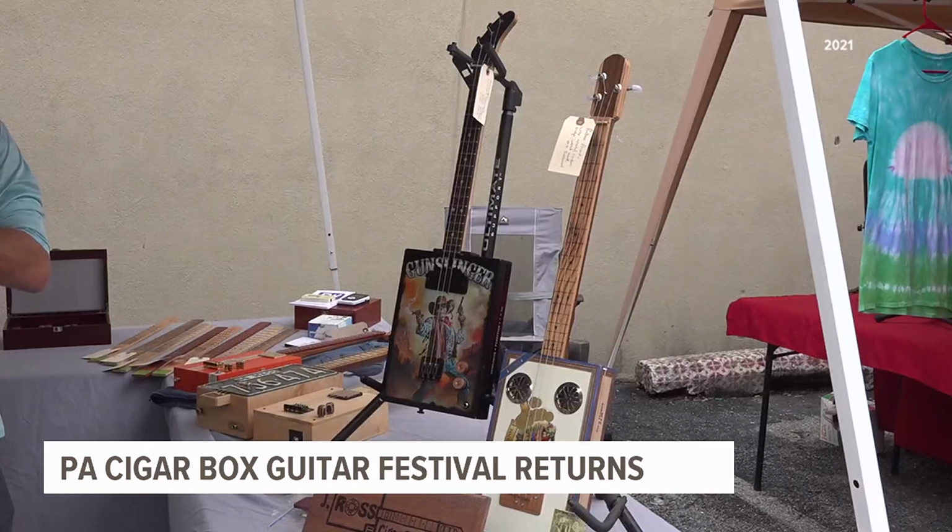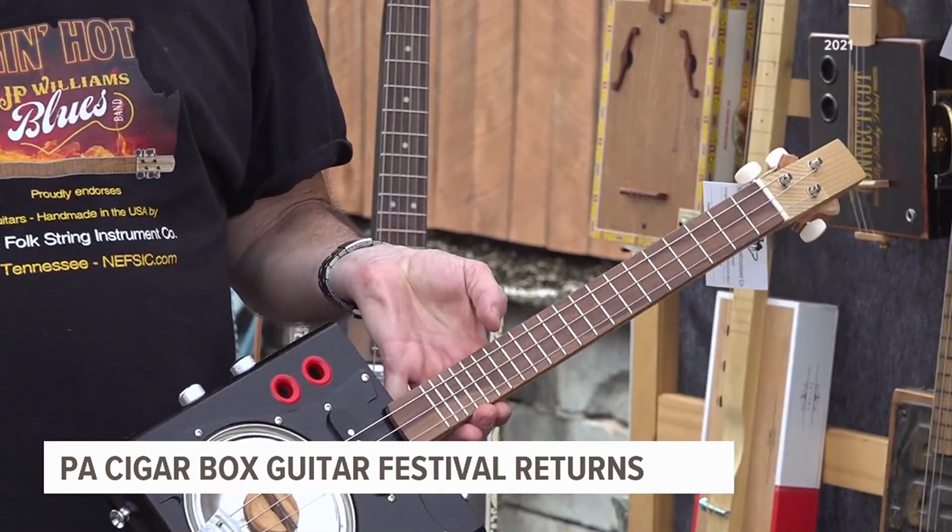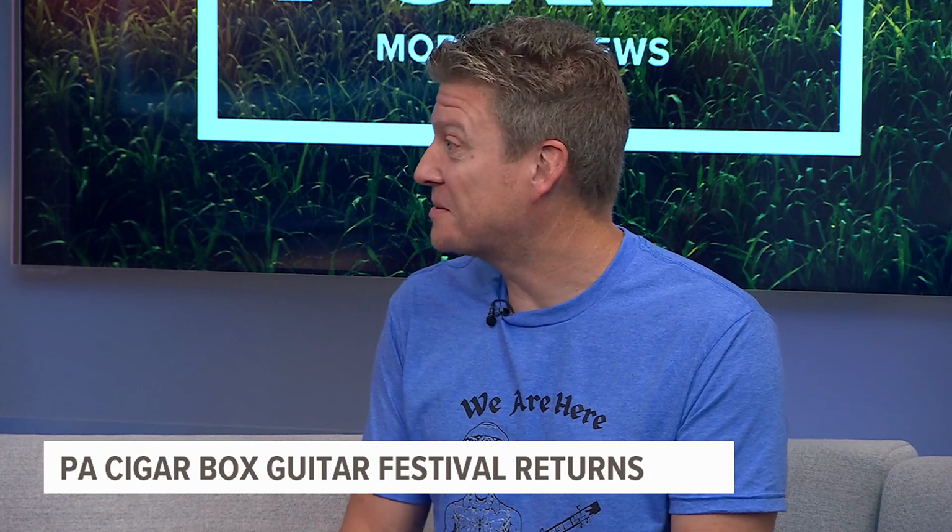You said 14 bands. But what else can people expect if they want to come out this weekend? We actually closed down the streets. We have a bunch of vendors that come out. There'll be some guitars for sale. One of the vendors makes his own and sells them to people. We'll have food there. The store will be open, so you can find your little novelties or books inside the store as well.